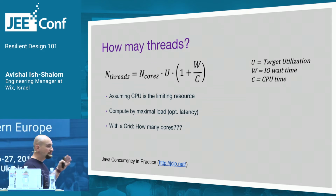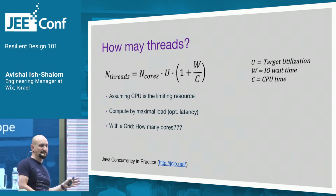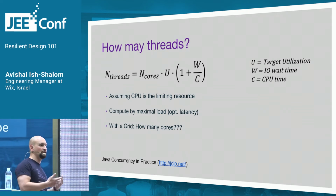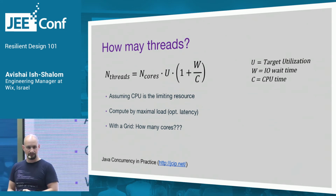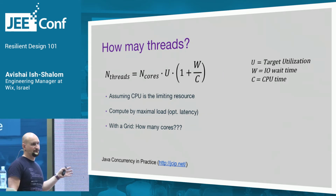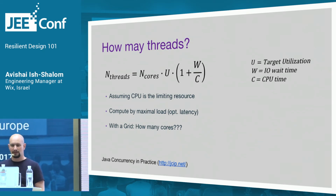The problem with this in modern times is that if you have a grid, if you're running on shared infrastructure, you don't necessarily know how many cores you have available. So you can't always use this formula, which is kind of unfortunate.